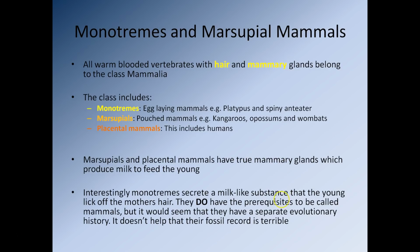It also doesn't help that when it comes to discussing monotremes, their fossil record is actually pretty terrible. So it's a bit difficult to discuss that group in great detail. But nevertheless, despite the fact they are moderately different to marsupials and placental mammals, they have enough similarities to the other two groups to be considered a mammal.